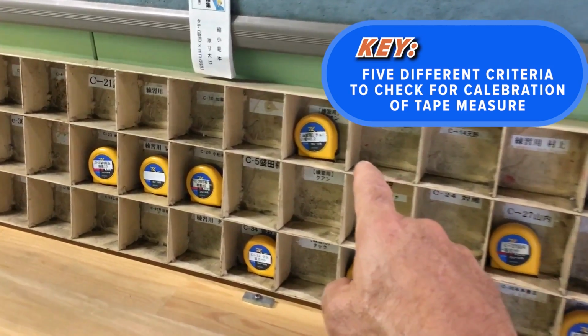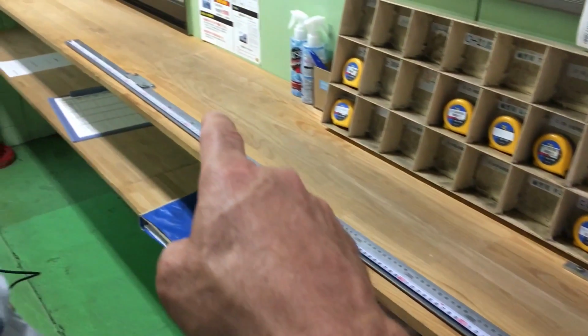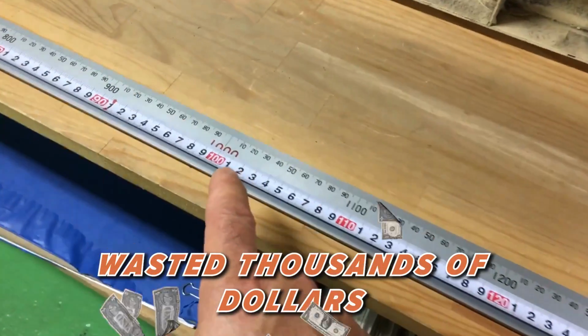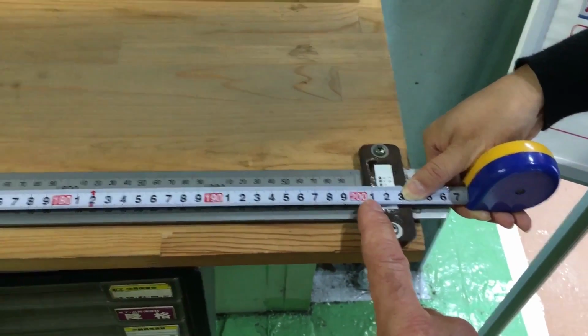They have 5 different criteria they have to check for on every tape measure to make sure it's ready to use. And they have to sign off in that blue book on every one of those 5 criteria, from the hook being bent, the hook being calibrated, whether or not the marks are clear and legible, to the tape measure being in good condition. Everything has to be just right, because if they do the process of measuring and it's off in one place, they've potentially wasted thousands and thousands of dollars. So they make sure the tape measures are accurate, so they build quality into the process. This is what TPS is all about, making sure quality is at every step.